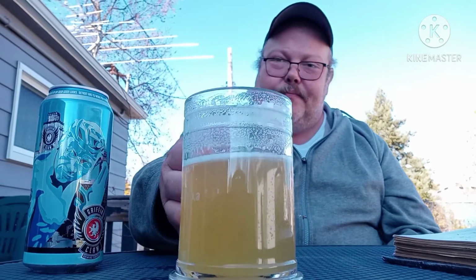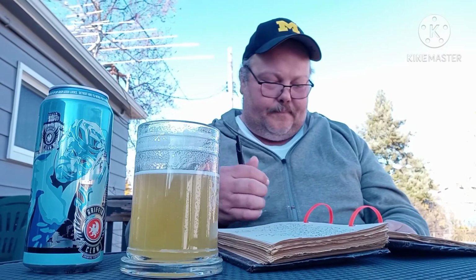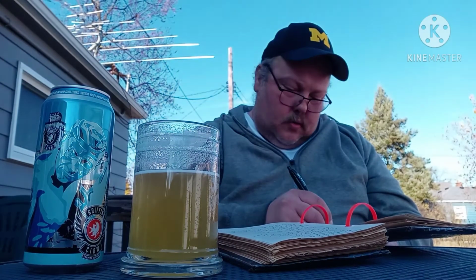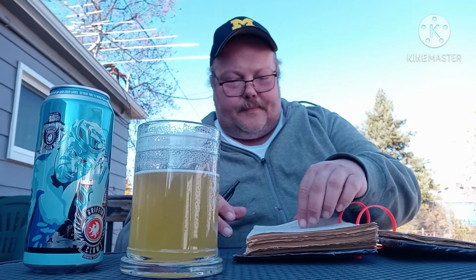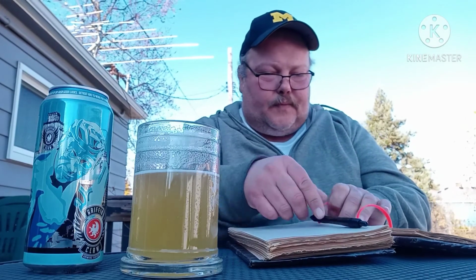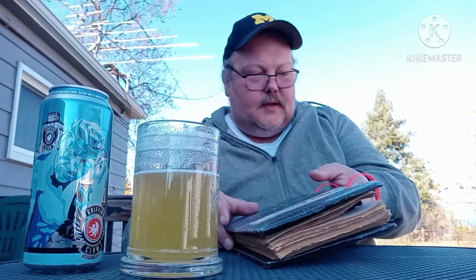Lacing on there in the cup is nice. Got no problem. See the lacing on there. So, it seems like everything's melded nicely together during the brewing process. So yeah, this one I'd have to give a 5 out of 10. So yep, I mean it's a nice beer. I'm just glad I was able to taste it. You know what I mean?